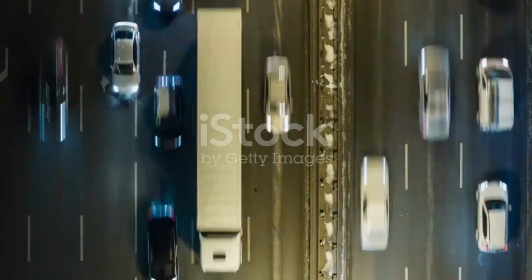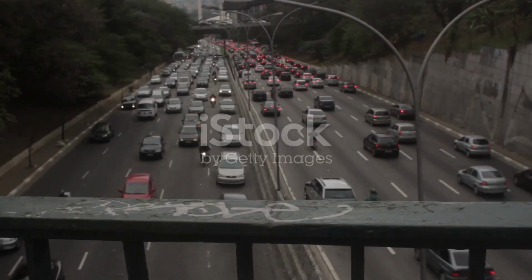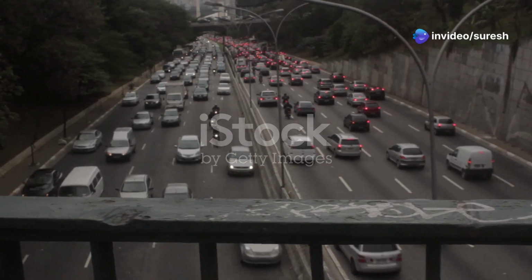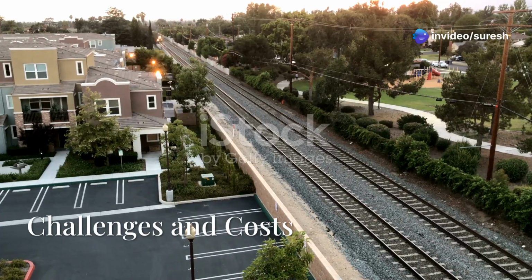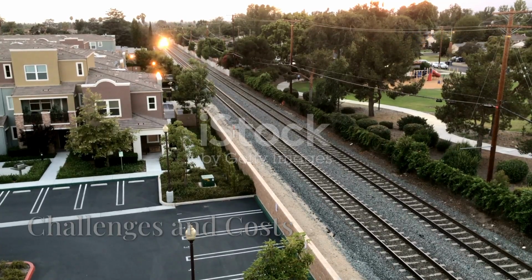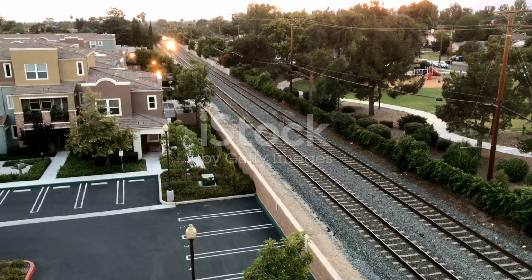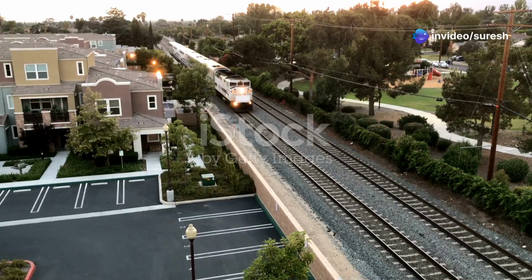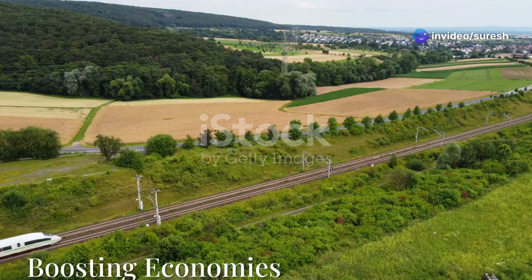Running trains help reduce traffic congestion on roads, which indirectly cuts emissions. They also require less land per passenger compared to highways. However, challenges remain, such as noise pollution, disruption to wildlife habitats during construction, and the environmental cost of manufacturing and maintaining railway infrastructure.